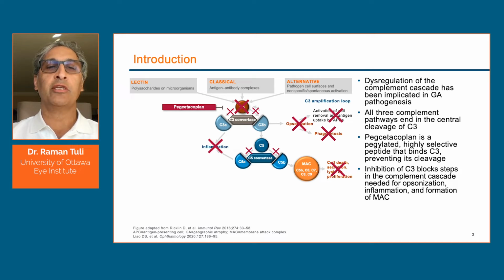Pegcetacoplan binds to C3, blocking the cleavage of C3, and thus prevents the destructive downward cascade.